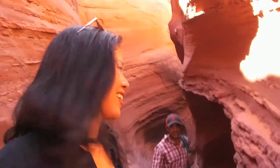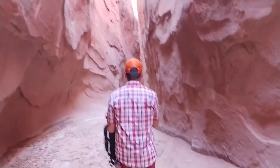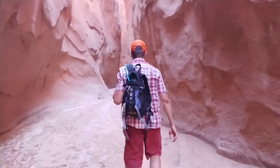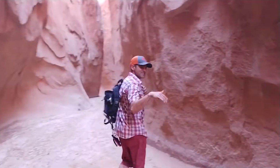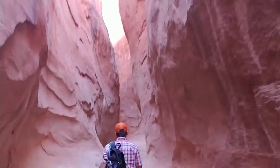I think it's the end and the sun is there. I don't want to go out there. Well, we have to go back then. So we decided to seek refuge on the way out in this large non-slot canyon. But it's quite spectacular. The walls are so high, so much higher than the other canyons. It's muddier though, like water had to come through here.